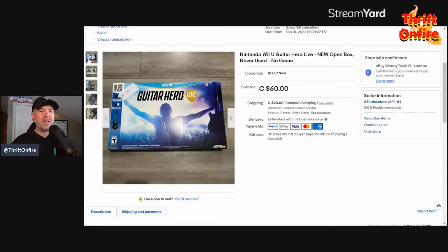I was going to pair it with this because I didn't have the game to sell. But with this one, I just decided, you know what, I'm going to list it the way that it is. Whoever wants this probably has the game or wants it for the guitar. So I did that, listed it for $60 plus shipping.